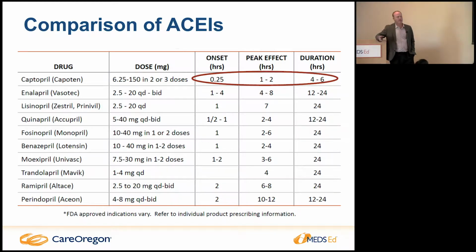Most of the time with ACE inhibitors, you're going to see lisinopril. It's very rare that you see another ACE inhibitor nowadays. Sometimes some enalapril, pretty rarely captopril because you have to take it so many times during the day. So we know that that really affects adherence.